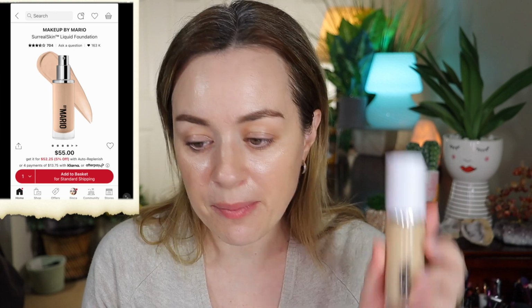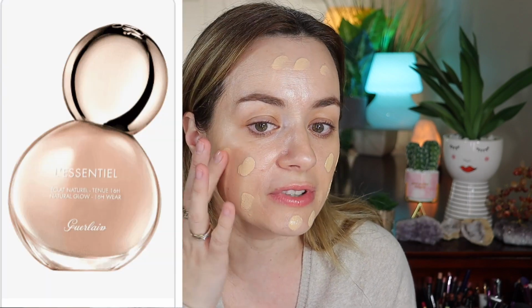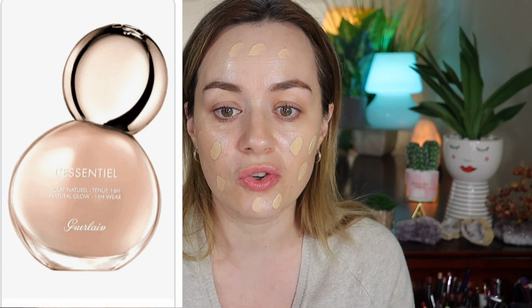Okay, so let's move on with foundation. My most impressive foundation at the moment that I recommend is the Makeup by Mario Surreal Skin Liquid Foundation, and it retails for $55. It's such a beautiful foundation. I got mine in the shade 3W, and you have to keep in mind that a little bit goes a long way. So I'm going to go ahead and apply it. This reminds me of the consistency and how it wears of the Giorgio Armani Luminous Silk foundation that I've been loving so much. I'm going to go in with a brush and apply it.